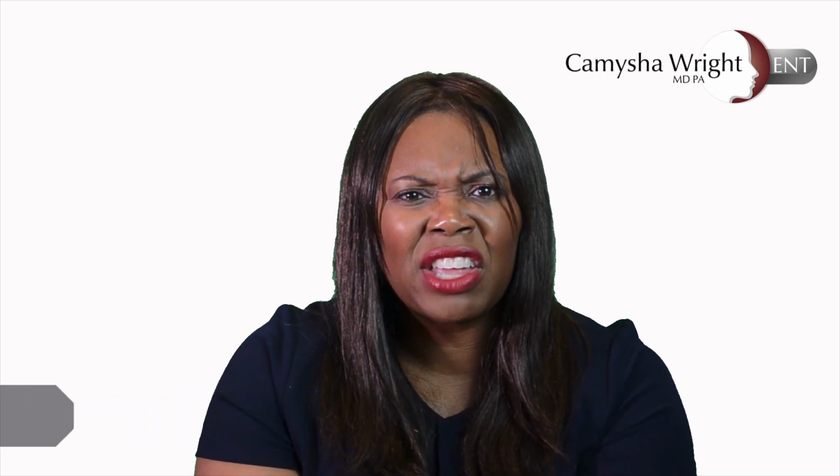Nasal obstruction is when you can't breathe through your nose, and that can occur for a number of different reasons. One of the top reasons is a deviated septum, where the septum is curved to one side or the other and blocks the airflow through the nose. Another condition is called turbinate hypertrophy, where the inside of your nose has swelling and you can't breathe well through it because of all the congestion. It can happen from allergies or from other triggers.